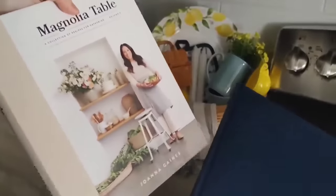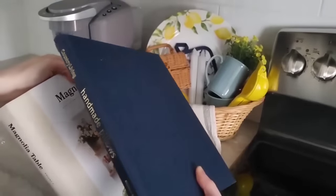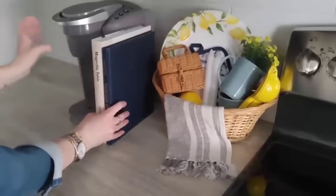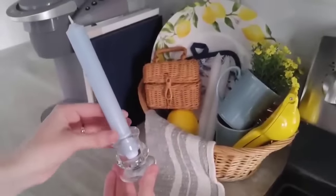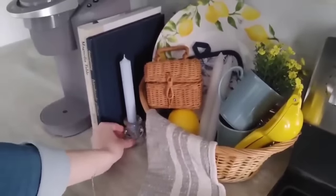I've been trying to thrift books lately so that I have more to add to my collection, because I feel like they look so beautiful stacked up and used as decor, but I've been having trouble finding colors or covers that come off the books to expose the actual book color. But I did find that blue one. I think it's so pretty.